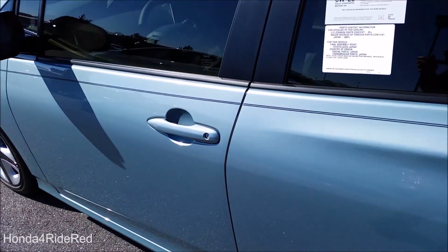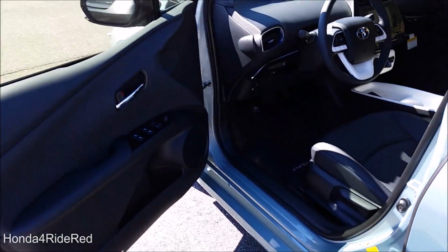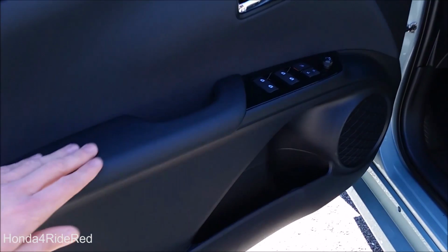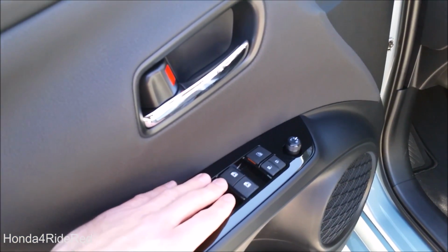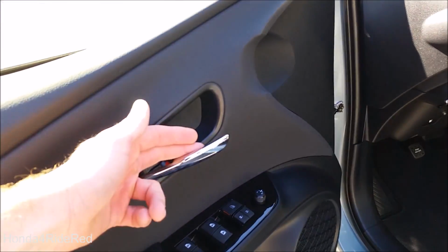And with the key in my pocket, as long as I place my hand in the door handle, it'll automatically unlock the car. Inside, the Prius has nice soft-tech leather on the grab handle. You have storage down below and a speaker. All 4 windows are automatic up and down. You have your side mirror adjustments and your release handle.